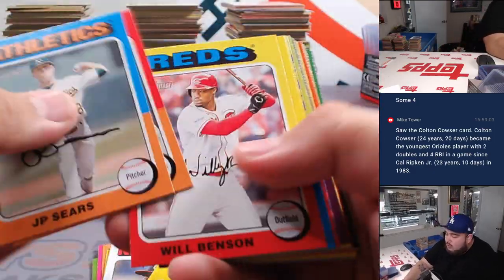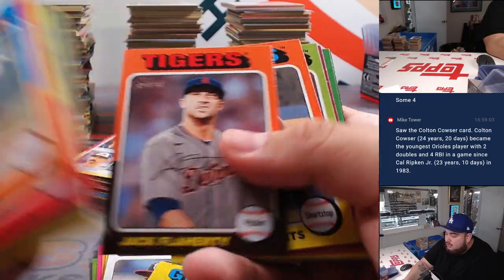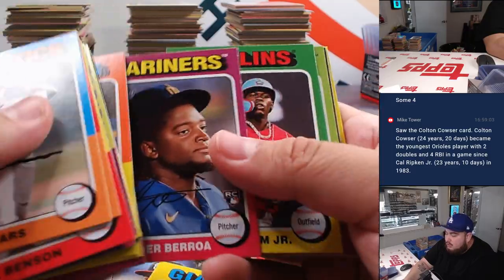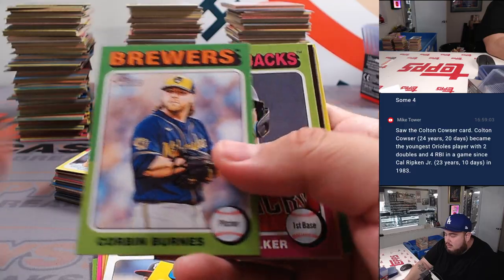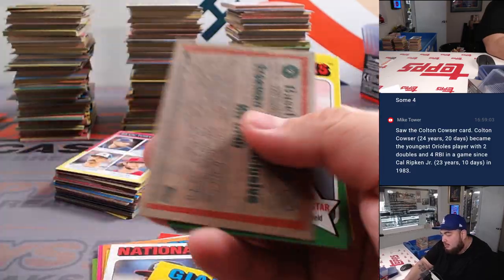Yeah, the Orioles are just so loaded in their pipeline, like how many young prospects they have. They're like the Oklahoma City Thunder. They draft so well and develop, you know?